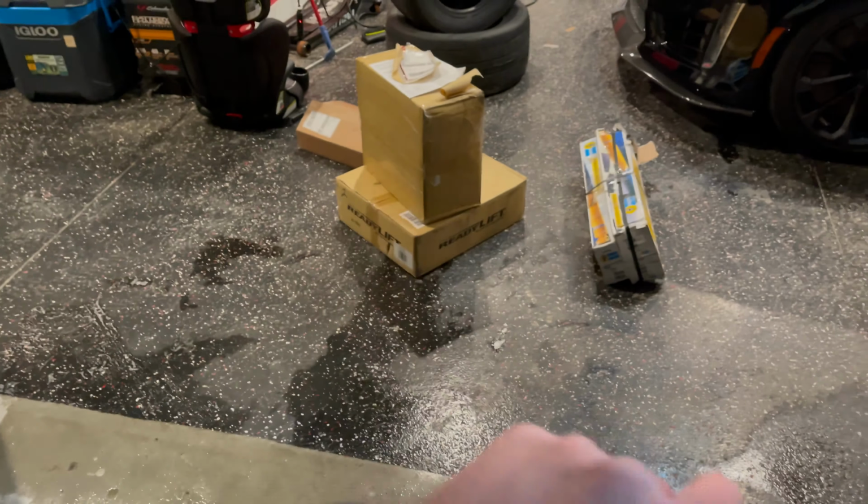I bugged him every day for like 5-6 days. Luckily, like he said, everything was going to be in by Wednesday or Thursday. Today's Thursday. The shocks arrived today, and everything else arrived a couple days ago. But it's a 3.5-inch lift.